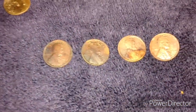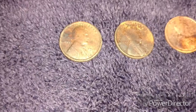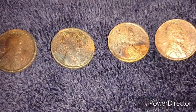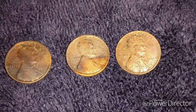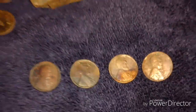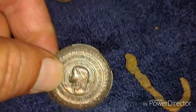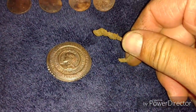Ended up digging 4 wheat pennies at that place. The oldest one is a 1918. There's a 1919, a 1920, and a 1941. And the coolest thing to come out of that place was this little medallion here. It was in the hole. This was also in the hole with it.